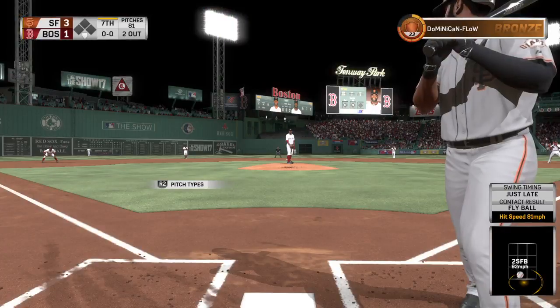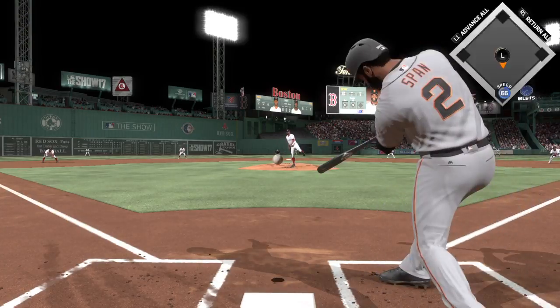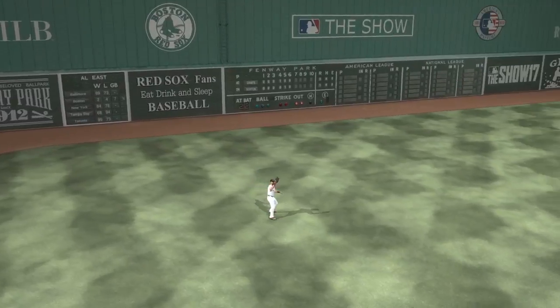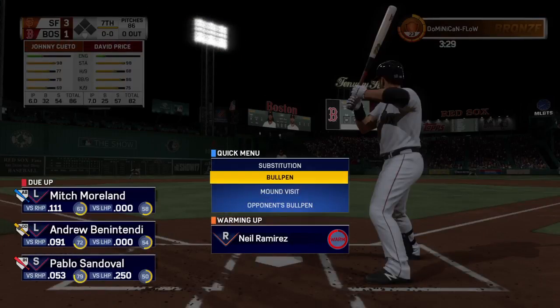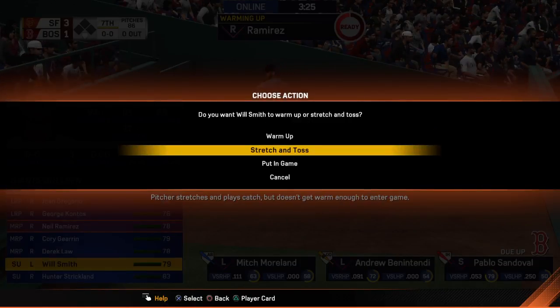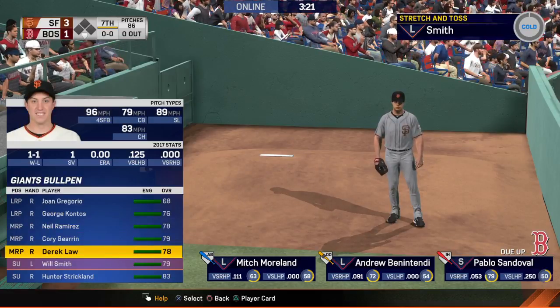Ready once again, Denard Span. He started out the evening 0 for 2 so far. Goes the other way, and this is in the air out to left. Benintendi is there, makes the catch, and that'll retire the side. Riding in once again, Mitch Moreland. 0 for 1 for him here in this one. Designated hitter, it's Moreland.